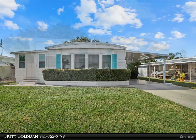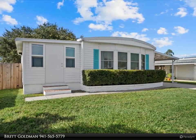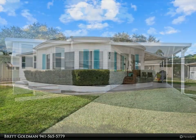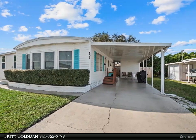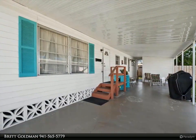Beautiful, well-maintained 2-bedroom, 2-bath home located in Heather Hills, a quiet, active 55-plus community. Extra space abounds with a large Florida room and 2 storage sheds. New roof installed in 2017 and new AC in 2016. Private and serene backyard with new wood fencing. New bay windows and curtains.